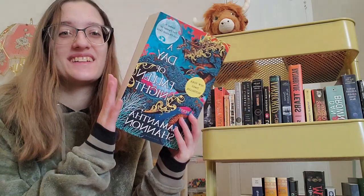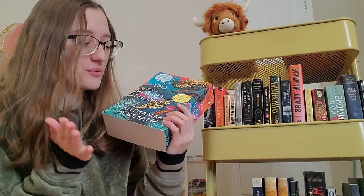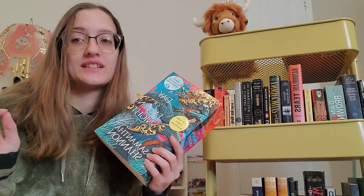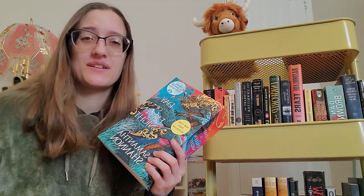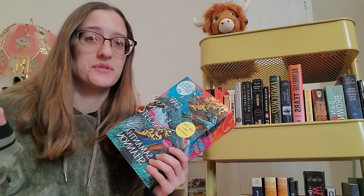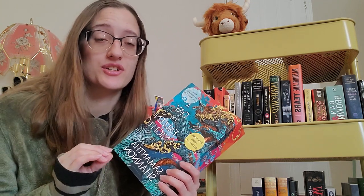Next up, we have my Christmas gift from my sister, which, of course, she knew to get me a book, and she got me a really good one. It is A Day of Fallen Night by Samantha Shannon. This is a prequel to Priory of the Orange Tree, which I read last year, 2023, I think. That sounds correct, but also incorrect. I don't know. I read it at some point and I loved it. It's an 800-page book that I read in 5 days because I could not put it down.